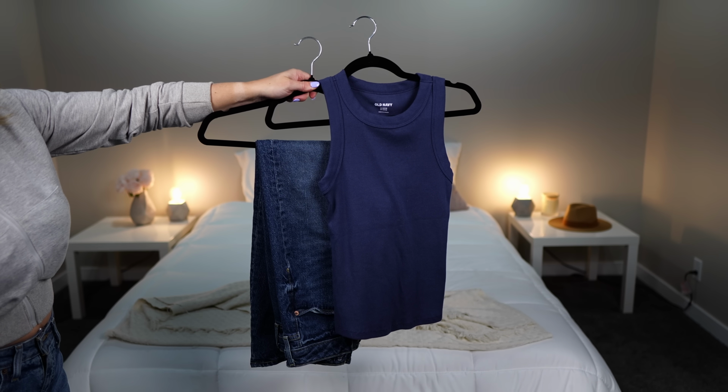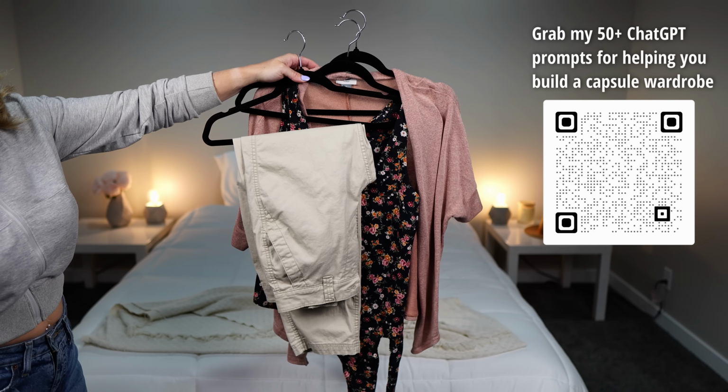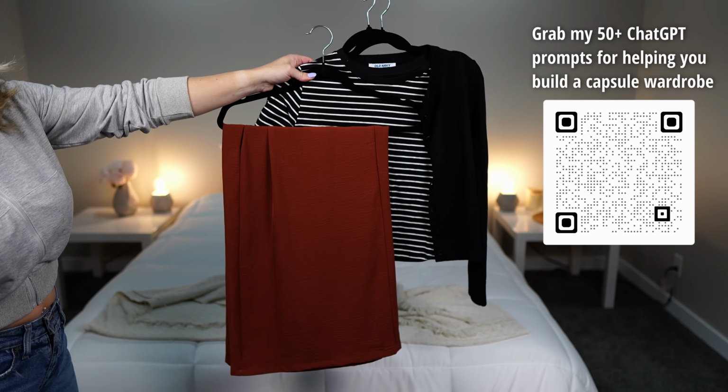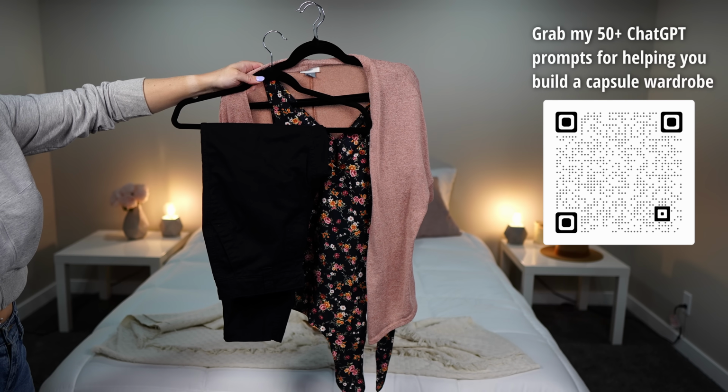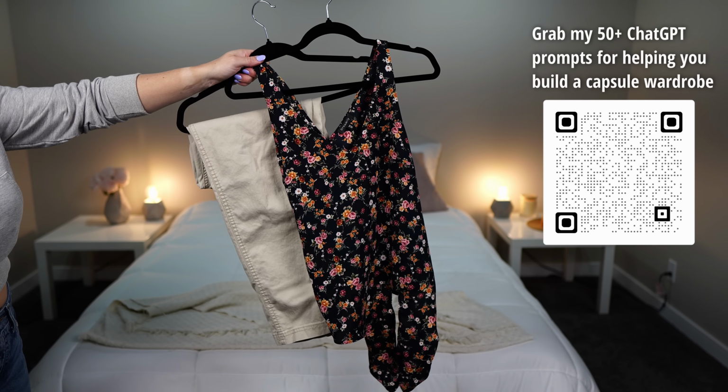But the key is to always have more tops than bottoms. So for example, 4 tops and 3 bottoms that all go together gives you 12 outfits. Or you could take it a step further where you pack 6 tops and 4 bottoms and you can create 24 outfits from just 10 pieces.